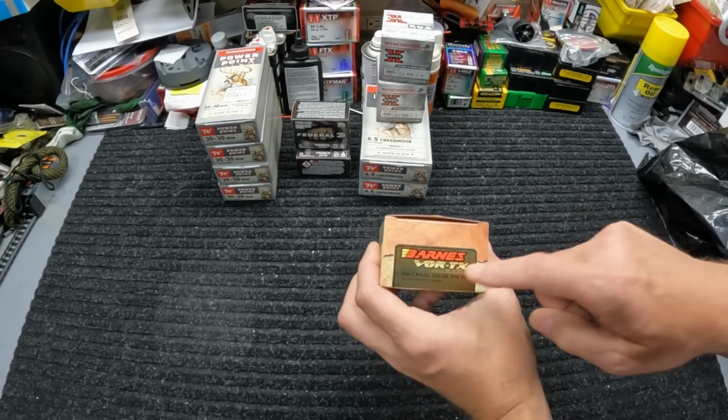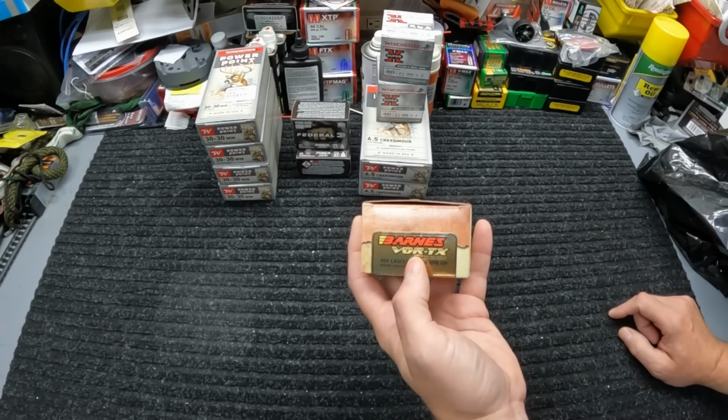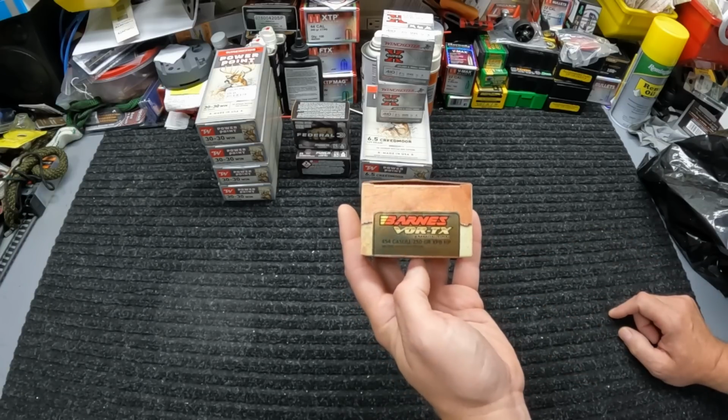$53.99 per box for this Barnes Vortex 454 Casull. But this ought to make some pretty good testing. I bet this is going to be a pretty vicious round in some jelly testing for sure.